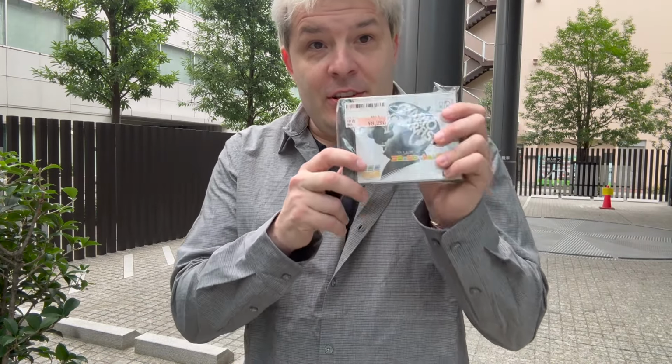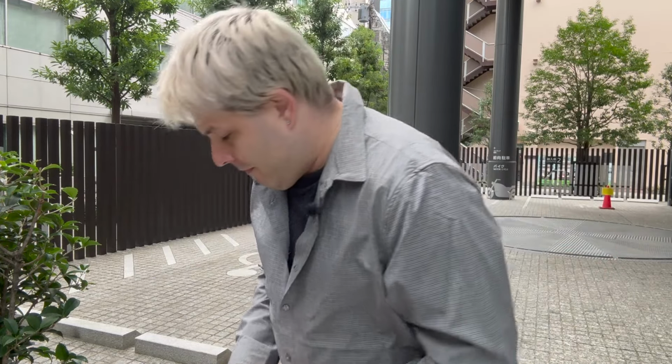This is actually probably the rarest find, as far as rarity goes, but I couldn't believe I found this. It's actually Mario Artist for the N64 DD. Now that is a disk drive system that was put out for the Nintendo 64 that never came out in the US. This is basically the Mario Paint 2, if you will. Really rare game. I paid 8,200 yen, so I paid right around $60 for this, or $55. So excited to have this one in the collection.